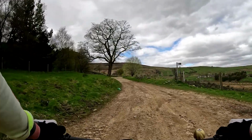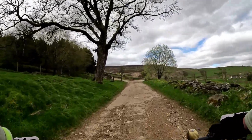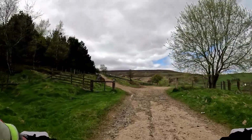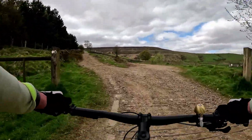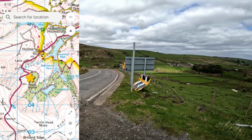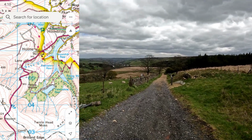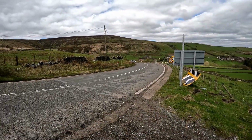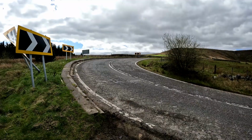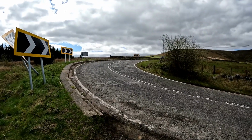Now, this looks like it's going to join the Holme Moss Road. Well, in fact it is, yeah. I see it. Well, this road looks rather familiar. I've come, let's have a look, up here, very loose, sandy, gravelly thing. And I've joined up with the Holme Moss Road. I think it'd be rude not to go up there, wouldn't it? Even on a mountain bike with these enormous tyres. Let's give it a bash.